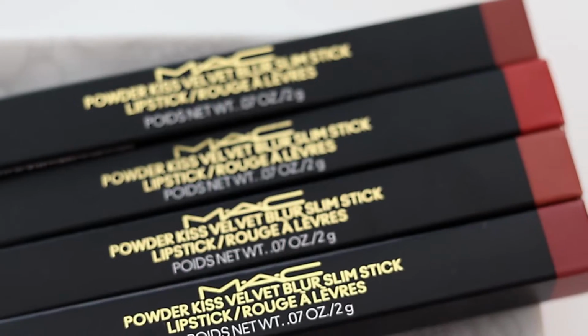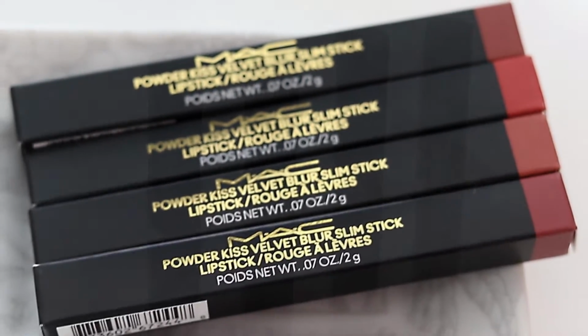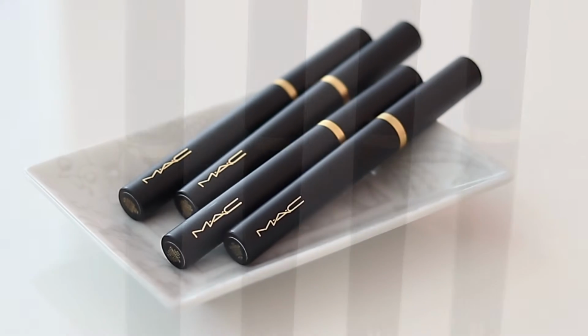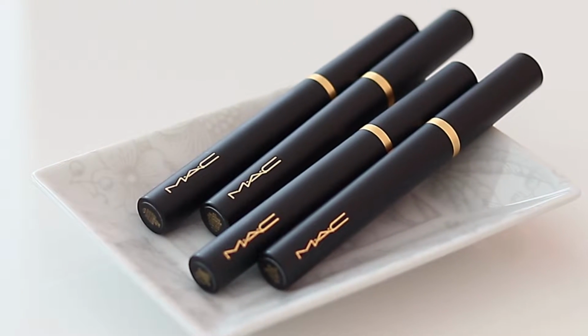Let's get into the first shade right here. I'm gonna go with the Gingerella first. And before I do all the swatching and demonstration, I'm just gonna show you a quick look of the packaging of this lipstick. I love the gold rim on the packaging. It is a matte black finish and it feels heavy. So it's really cool packaging that they have. It almost feels like there's something in it, like there is value in this lipstick. So yes, let's try the first shade.